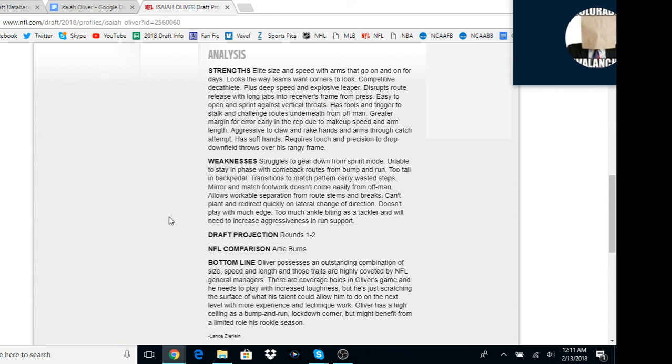Go ahead. Cool. So on the weaknesses, struggles to veer down from sprint mode. Yeah, we saw him on particularly that one play in the red zone versus UCLA. Unable to stay in phase with comeback routes. So yeah, we brought that up, how he got caught out. Gave up separation on those comebacks. Too tall in backpedal? Okay. I would like to see him get a little bit lower, but not something I actually mentioned, so good point.